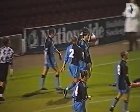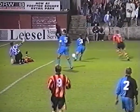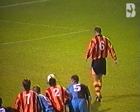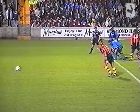It's a penalty! Mr. Wolstenholme gives a penalty. It was a foul on Carl Shutt. Goalkeeper diving all over Carl Shutt. Well, it's the Aussie against the Dutchman. The Dutchman hammers it home. 1-1.